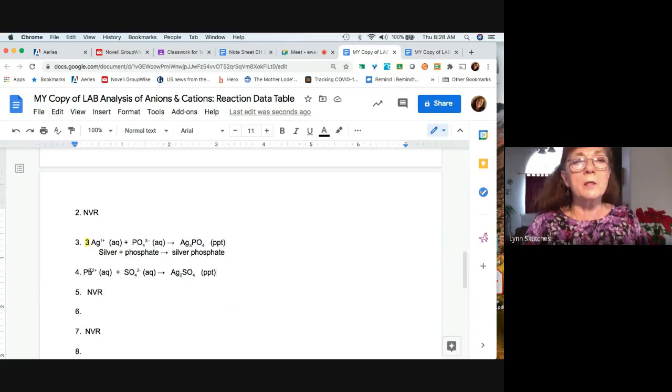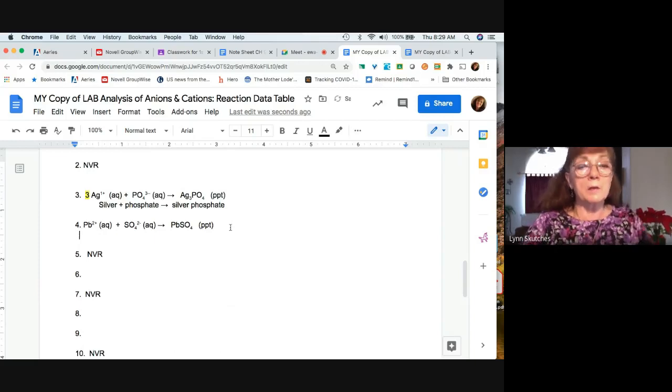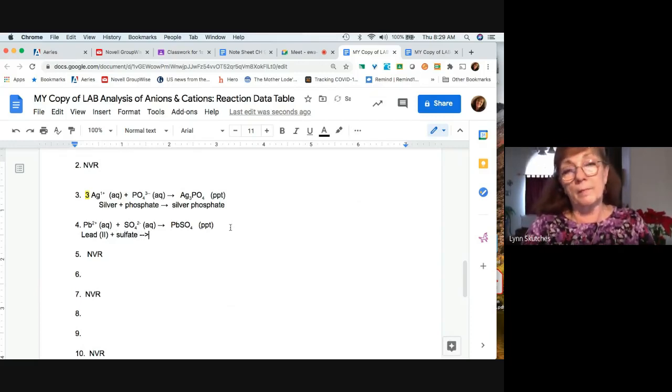And then we have to pay attention to charges. So if you look at this, lead's a +2, sulfate's a -2. They're going to go together 1 to 1. So there's not going to be a subscript, and I need a Pb here instead of an Ag. The next part is naming it. And again, Pb is lead. But because lead can have more than one charge, we've got to put the Roman numeral. Again, let me name it lead 2 sulfate.